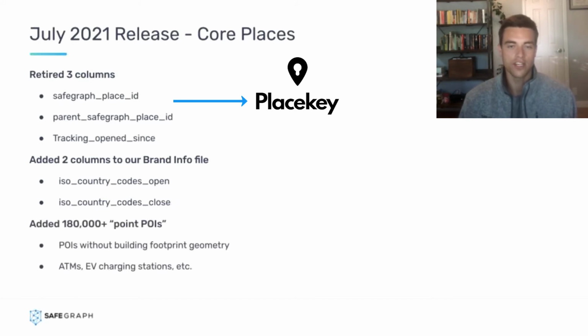Also, in the spirit of breaking changes, we've modified our view of what we consider a SafeGraph place in the sense that it no longer warrants a polygon or any geometry metadata in the geometry product. So we've added over 180,000 what we're calling point POIs, identified by a new column called geometry type that shows up at the end of the core places schema when these types of places are licensed. So these are new premium rows.